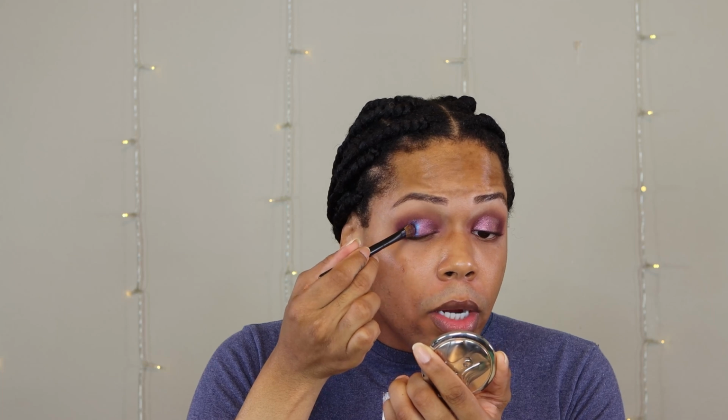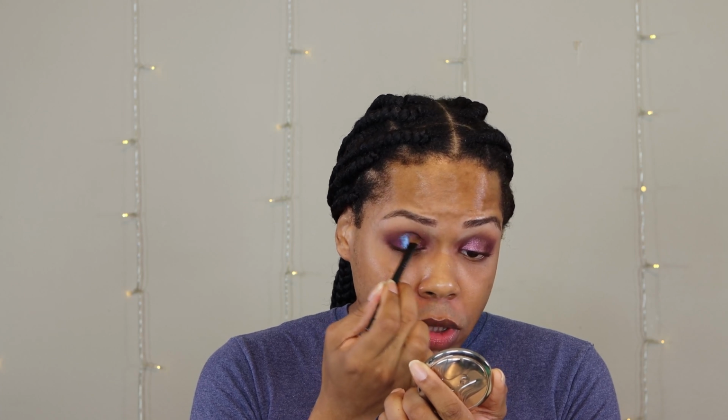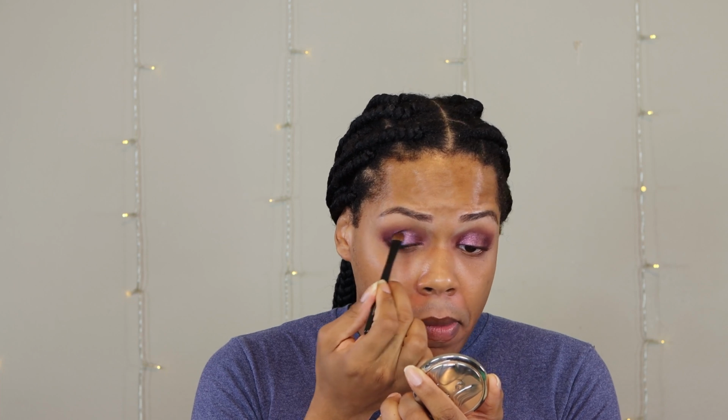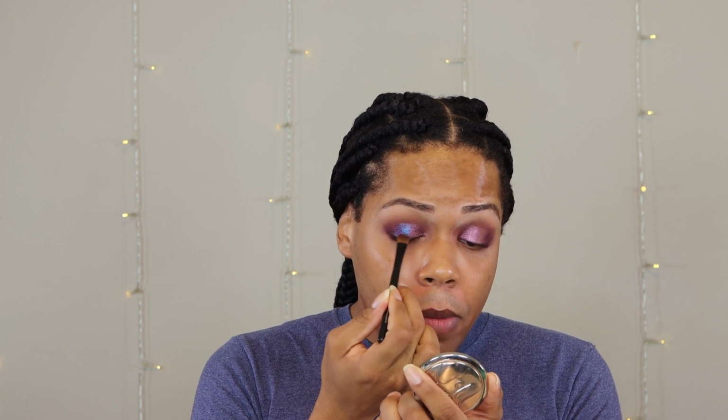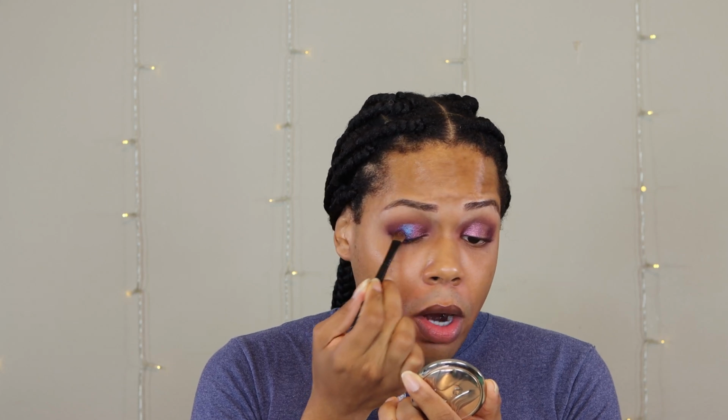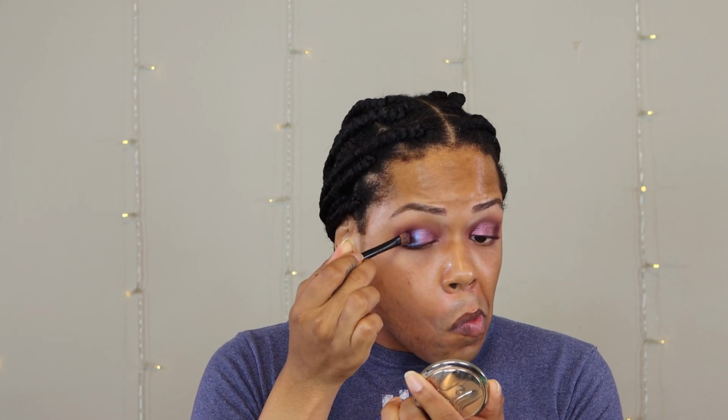So we're gonna do the same thing on this side. I'm gonna do 2 layers on 1 side with the brush. Oh yeah, and that second layer is definitely where the shine is coming through, but you see that shift with the very first one. I'm going to bring it closer to the front to help diffuse that edge. I do not want a harsh line there. And I think even on camera you all can see that shift right there.